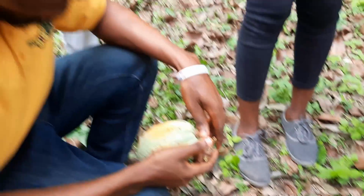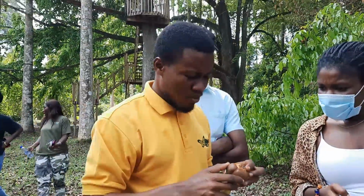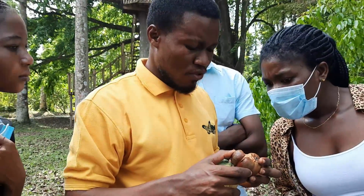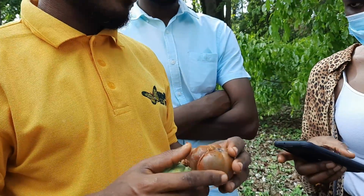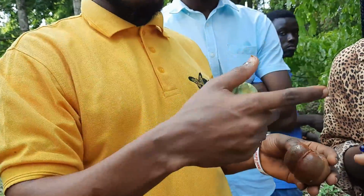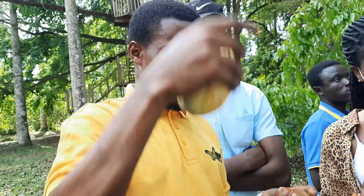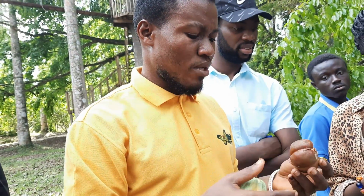What is this? I've not come across the fruit itself before, but I'll just put it down and see whether it's poisonous or not. Okay. The red tree. No, not this one. So which one is this? This one, just put it from that side. Mm. It has a pungent smell.